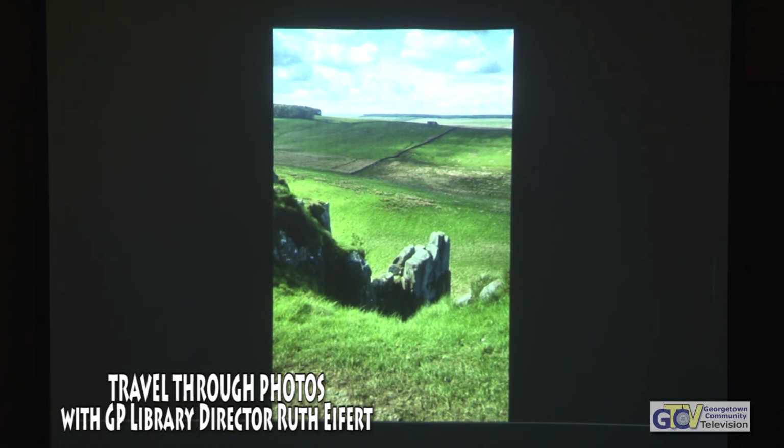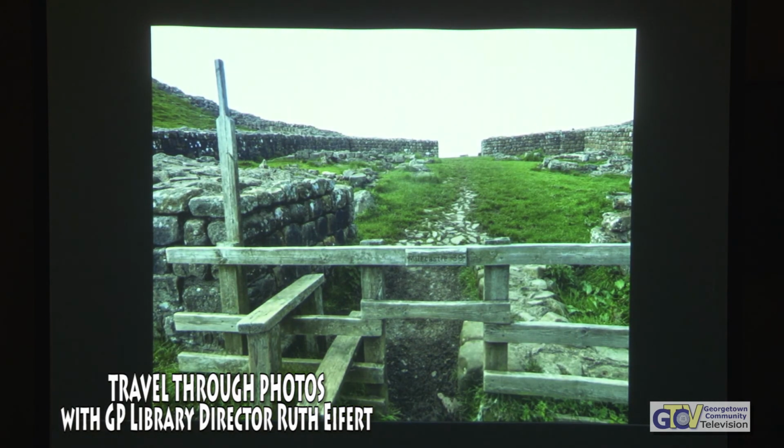But we're at the top of what they call Steel Rig, and that's where the Picts and the Scots come from. It's not yet Scotland, but that's why they built the wall, was to keep those Scots out. Pesky Scots. So there's another type of style to get into the Roman fort.